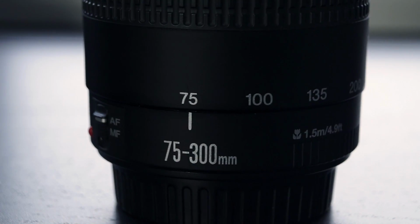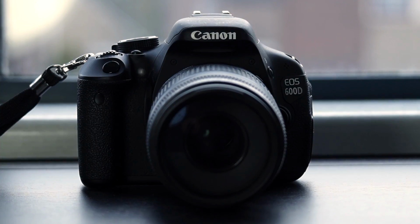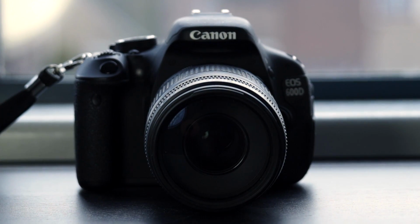Then I also have a 70 to 300mm tele lens, also came with the camera. I really don't use this one actually, unfortunately, because it's quite nice to work with, but I don't really do as much photography as I do filming, and for that the following lens is better.